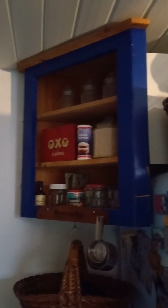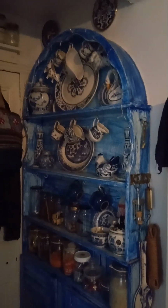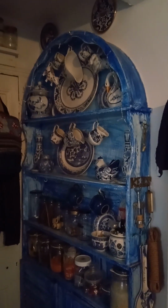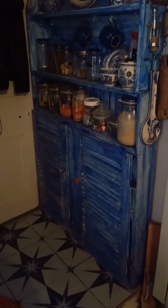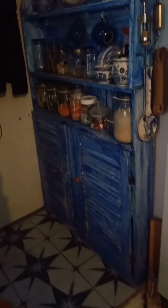This corner cupboard here was a cupboard originally. I took the door off and painted it blue because my kitchen is blue. I bought a dresser top, painted it with the leftover blue paint, and made the bottom myself. And I got these 2 doors as well, and I just needed to build the frame.